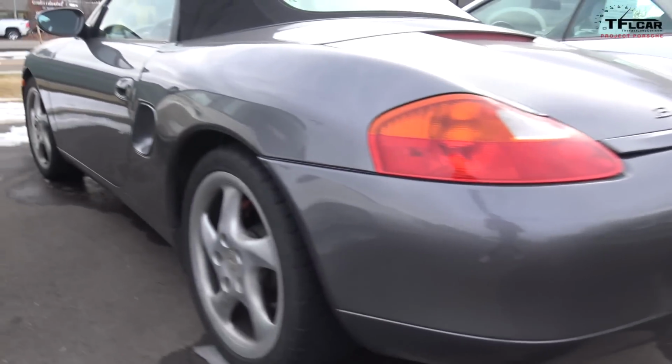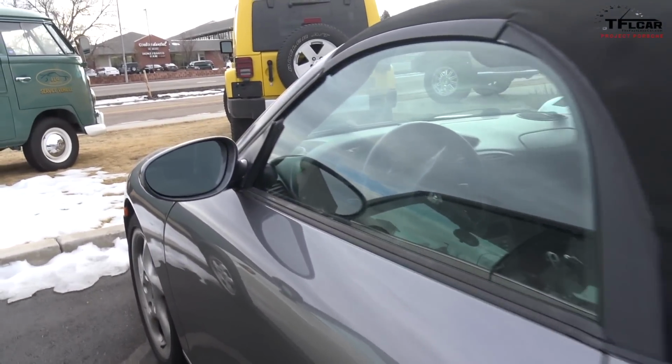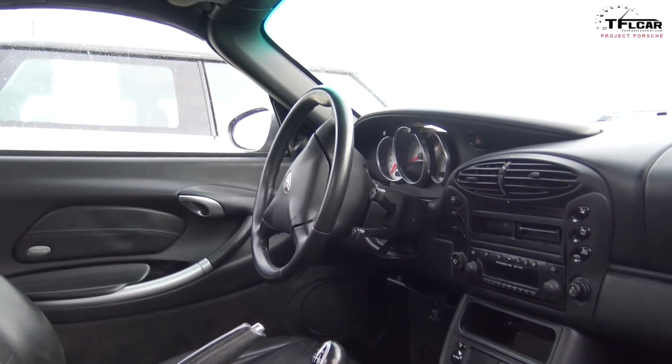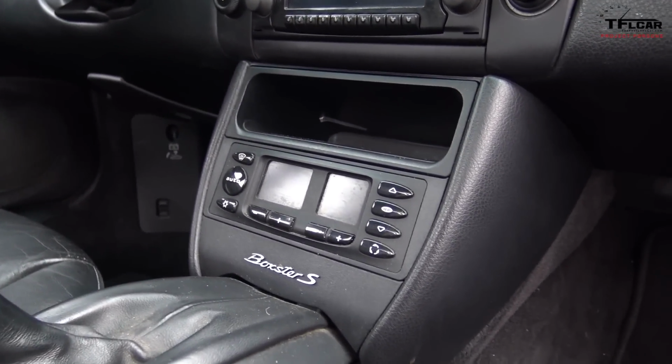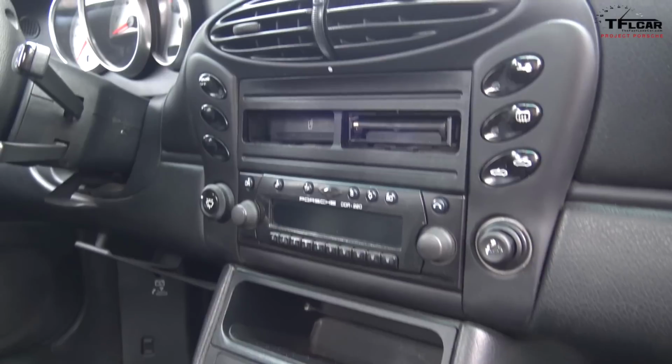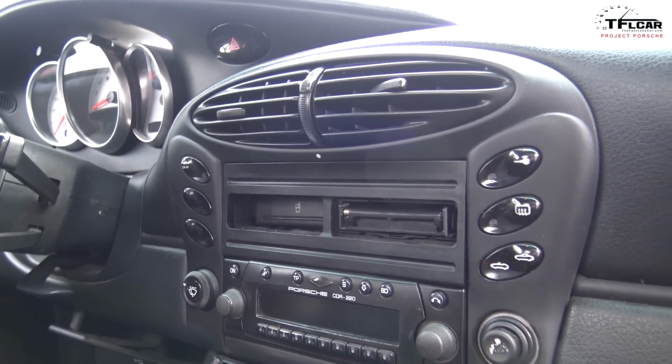It also has larger wheels, nicer interior, and of course a 6-speed manual transmission and a 3.2 liter flat 6 instead of a 2.5, developing around 250 horsepower. So that's a big horsepower jump.